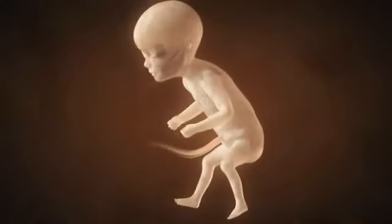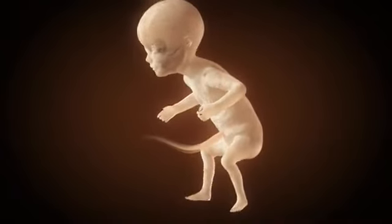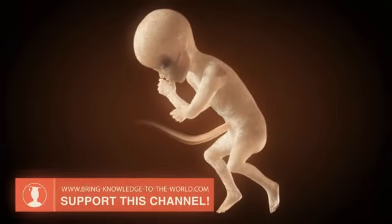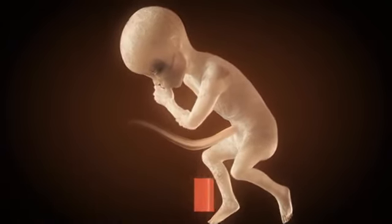In addition, the body is completely covered with downy lanugo hairs, which help, among other things, to keep the vernix secreted by dedicated cells on the skin. The vernix protects the skin from direct contact with the amniotic fluid. From about the 18th week, the mother can feel the baby's movements. In addition, the sucking reflex has already been established.